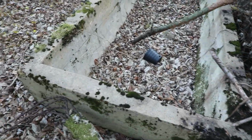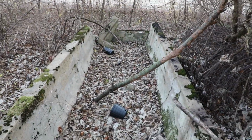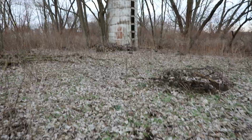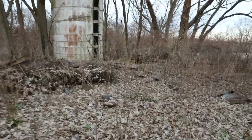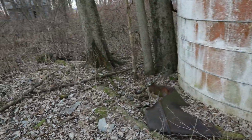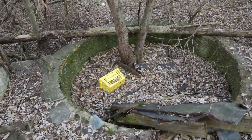We got some kind of trough here or something. Maybe there was a well. I don't know. Just thinking. Here's the silo. Dollar General basket. I don't know how that got back here. Looks like there were two at one time.